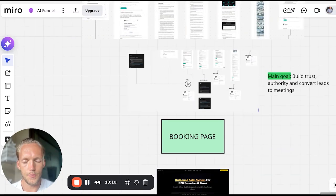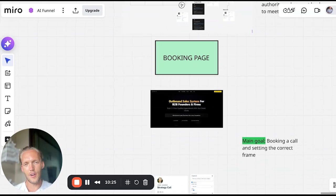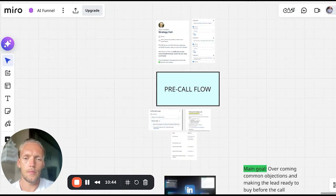And then we have the booking page. On the booking page, it's very clear what they'll get, who it's for, what results they're getting, because we want to set the correct frame of the booked call. And then, of course, on the calendar page, there's a few further qualification questions, so we can make sure that every lead that comes through is tracked and is qualified. Because if they're not qualified, then we're just wasting each other's time, and that's not the intention of running a business.